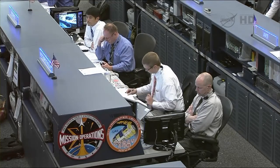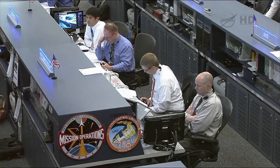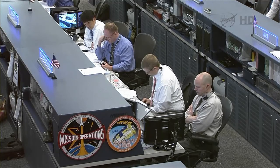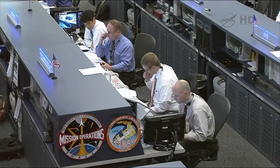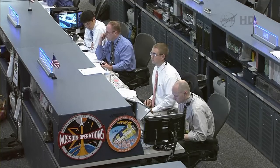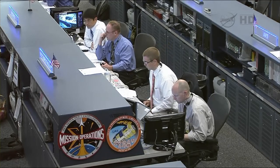Station Houston, the moment we've been waiting for. You are go for the HTV capture sequence, which is step 4 in the robotics procedure 1.110, and begin monitoring the back-away cue card. And since we're a few minutes early, please make sure and observe the no exercise constraint.